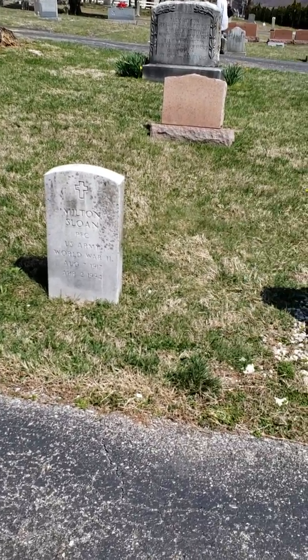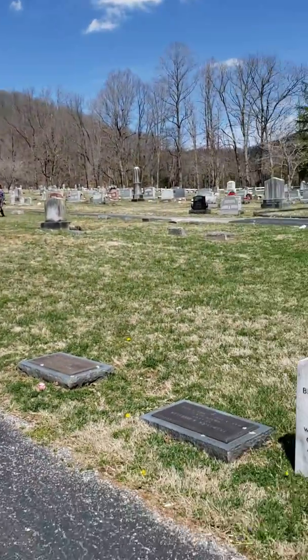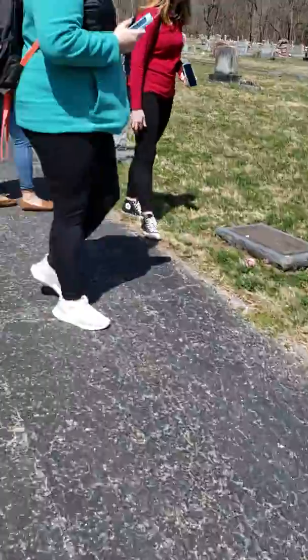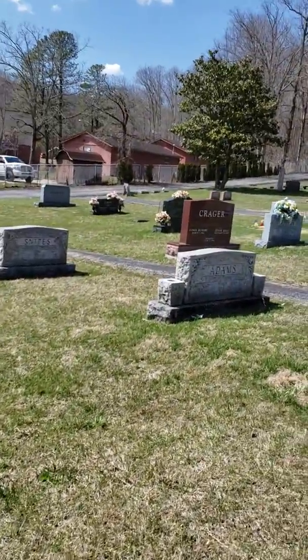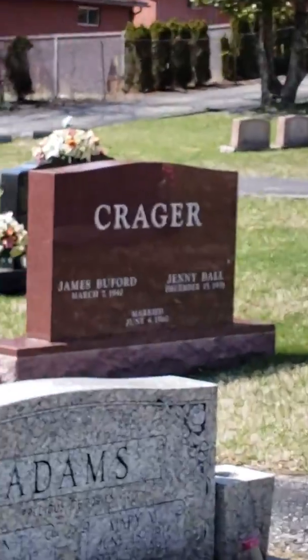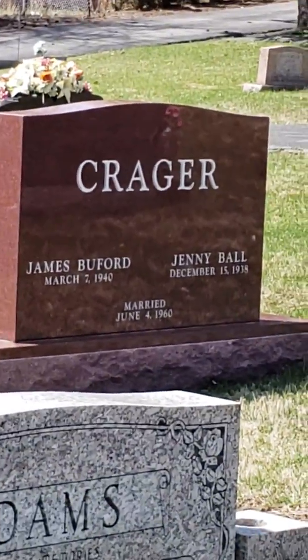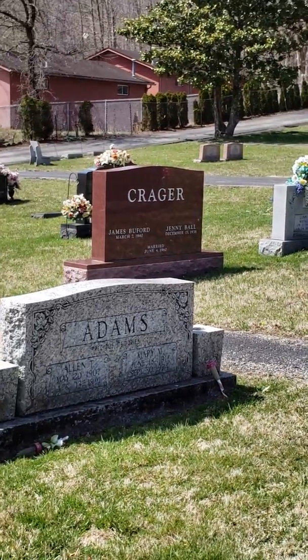Do you think the old ones would be back, like... That's the oldest one I've seen so far, right there. The 1940? Okay. That's when they died. That big Krager one is fancy. It's a fancy one right there. James Buford and Jenny Hall. They haven't died yet. Oh, they have not died yet.